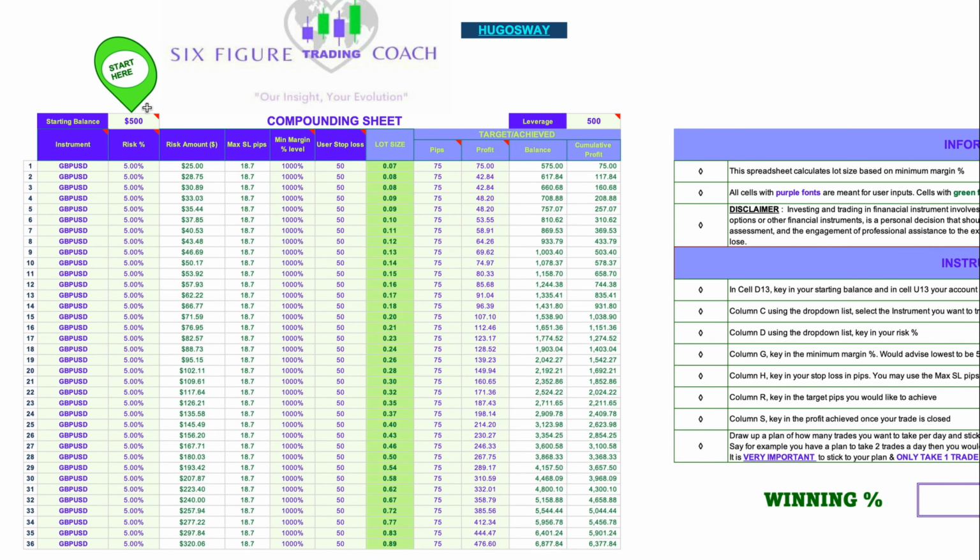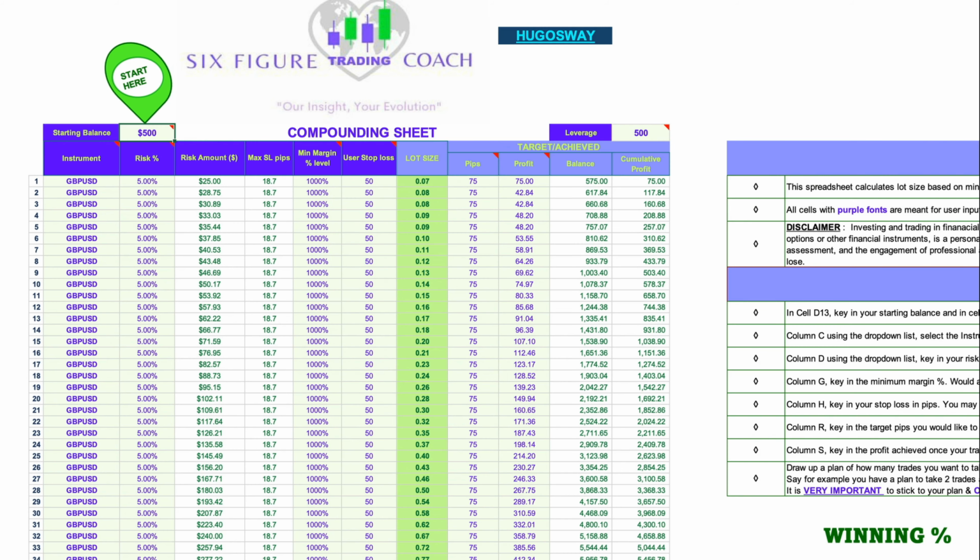On Hugo's Way, remember, I had $500 of my own dollars in there. Let me zoom this in a smidge so you can see this clearly. $500 of my own dollars. Cool. My leverage is 500. My minimum margin percentage that I really want to keep track of is 1,000. I'm trying to keep it above that, so I know I'm in a good risk parameter. I know I'm not over leveraging, and I have zero risk of a margin call or anything along those lines. I'm in a great position.